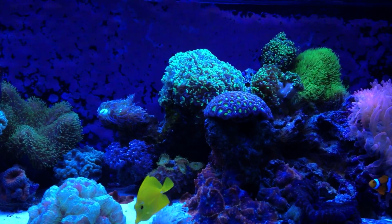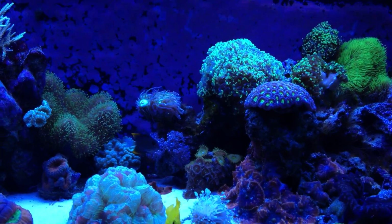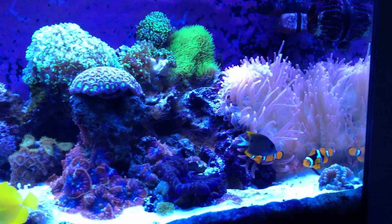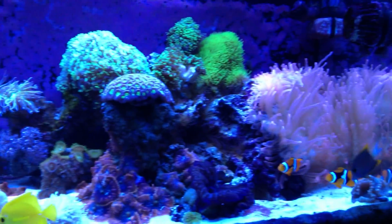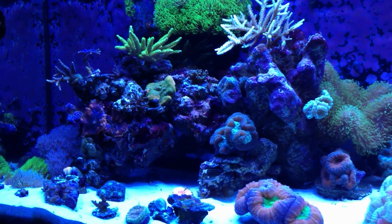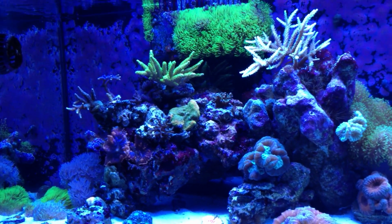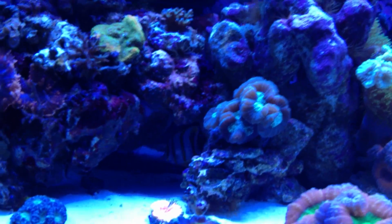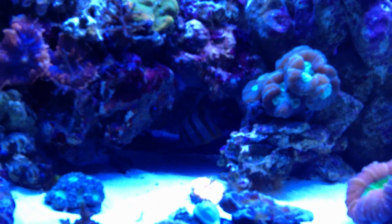Aside from all that, I've got a couple of new fish. As you can see here, here's one of them. It's a very small Tamingi tang, roughly 2 inches. And somewhere else in here, the other fish, I'm not sure where, but there is a copper-banded butterfly, and he's also very small. Yeah, you can see him hiding inside of the rocks here.